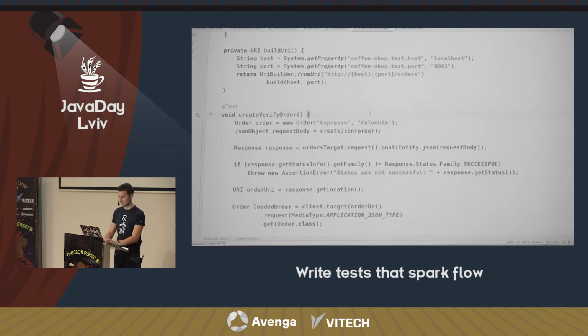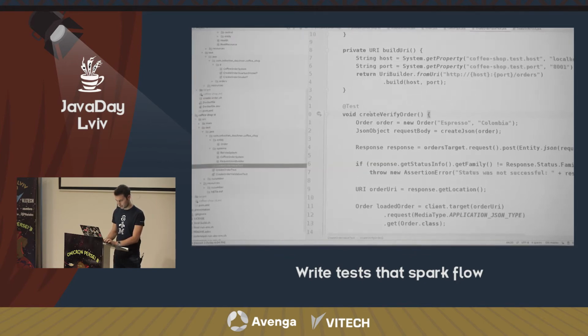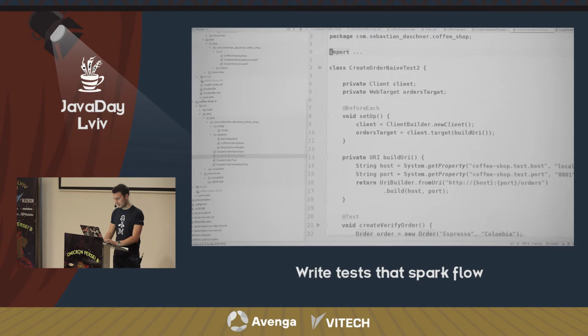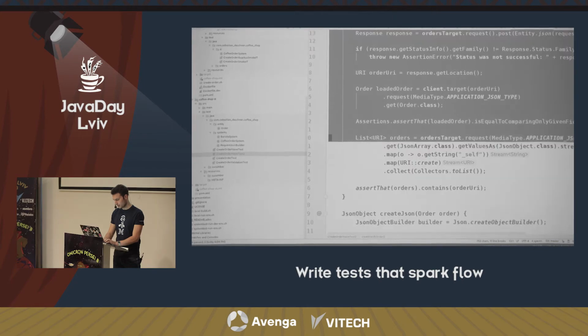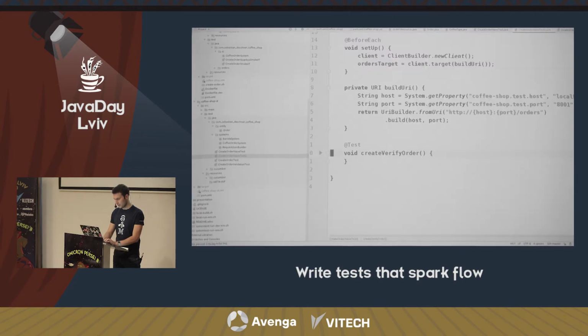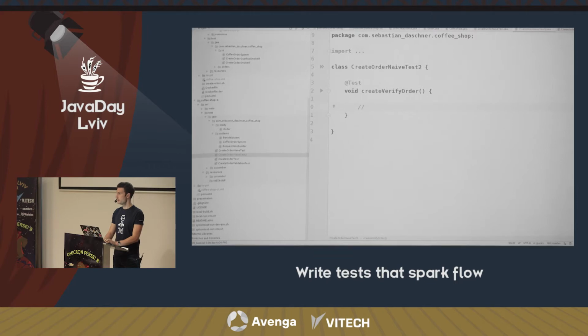It mixes up the test scenario, what I want to test, with how I'm going to test it, the implementation. So what I want to do instead, in the create order naive test, let's copy paste this, test 2. And what I would like to test here, create verify order, and I'm just going to delete everything. It's always a good idea. What I would like to test, I now do in pseudocode or in comments, and no kidding, I do the same in projects or sometimes even on paper.